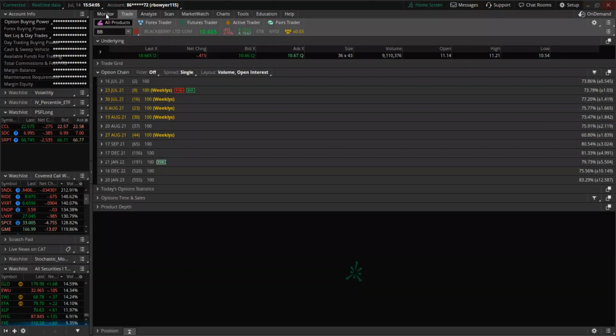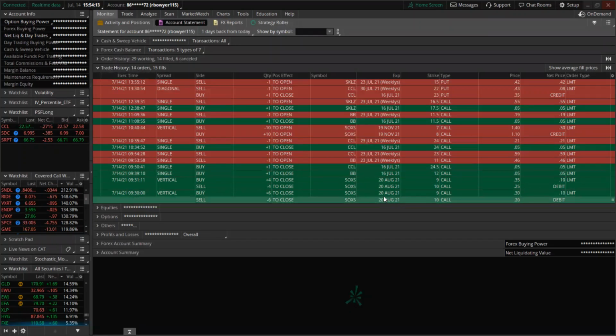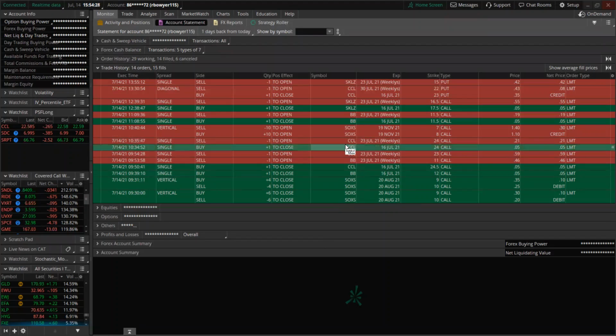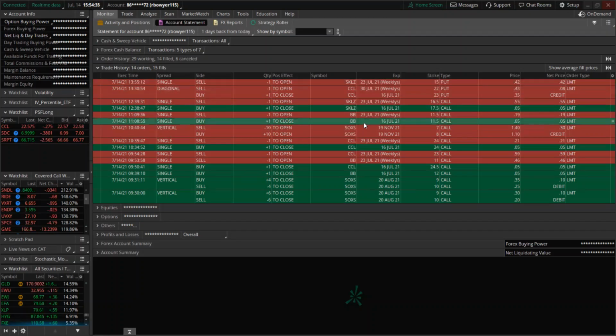Let's go through our trades today. What did we have? We had 14 orders go off. And so what we'll do is we will just go through, and we've still got a couple of minutes left in the market, but we'll start with SOXS here, and then we'll go in these closing orders, and then the corresponding opening orders in BB and CCL. And then we'll grab the closing orders in SKLZ and the corresponding opening orders. Okay, so let's start with SOXS.